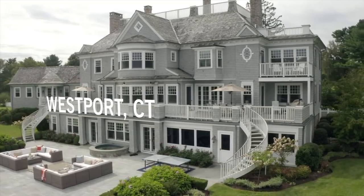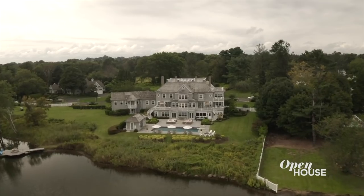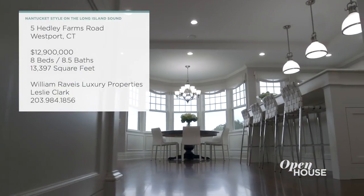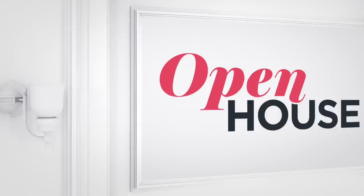Welcome back to Open House. Now we're in Westport, Connecticut for a look at this impressive Nantucket-style estate on the Long Island Sound. Sited on 7 acres, this warm and inviting property features unobstructed views from every room in the house. It also has a kitchen that was designed to be the social hub and heart of the home.